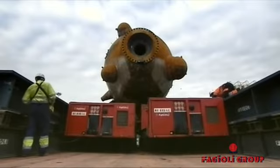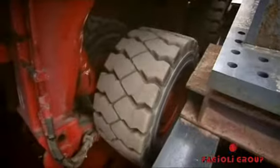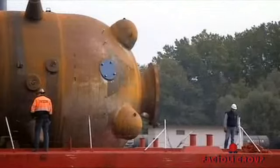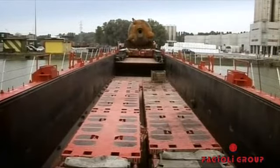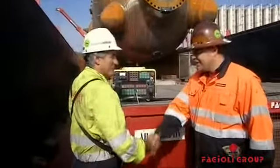Slowly but surely, the SPMT starts rolling forward. As the barge starts to take the weight, water is pumped out of its ballast tanks to stop it sinking down. One by one, the wheels roll on board, but the team won't be able to relax until it has taken the full weight of its giant cargo. After 30 nerve-wracking minutes, the turbine is on board and the team can breathe a sigh of relief. For now, at least.